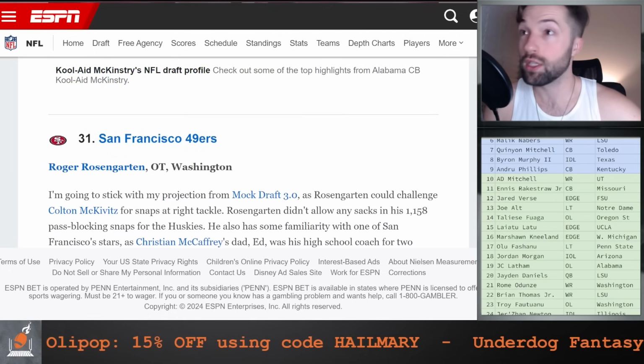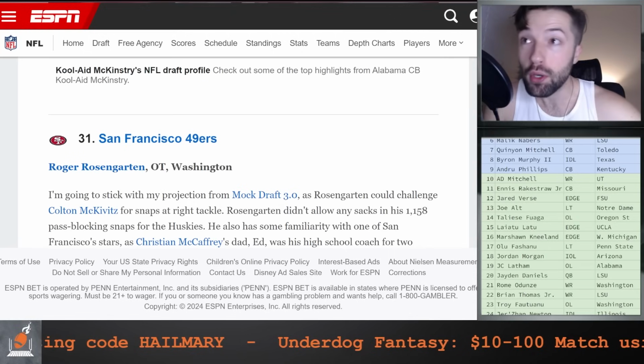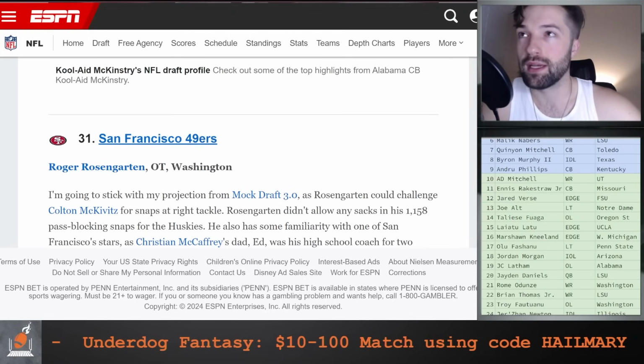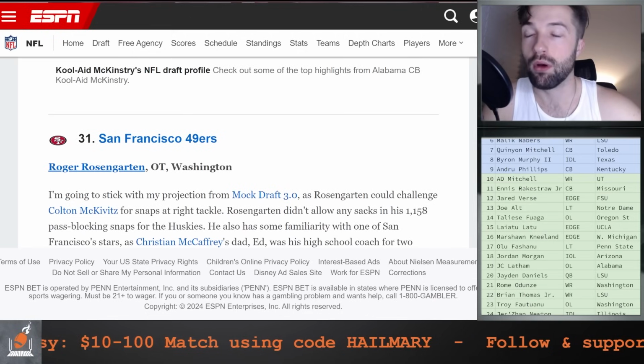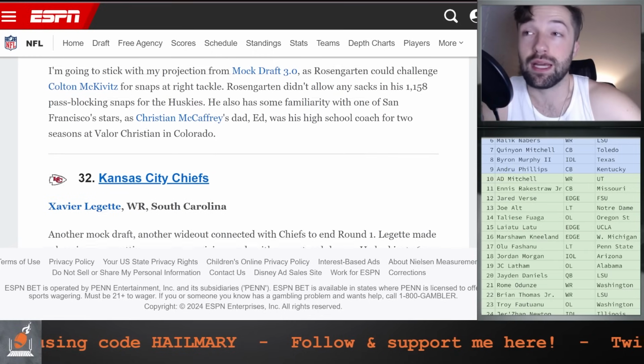Niners go Roger Rosengart. I was hyping him up early. I didn't think he was going to go in the first. That hurts me, because my dream fit for him is the Niners. I think I'd be actually fine with this if it ends up coming to it. He's a great athlete with unbelievable potential and super high-end reps. I wouldn't be against that.